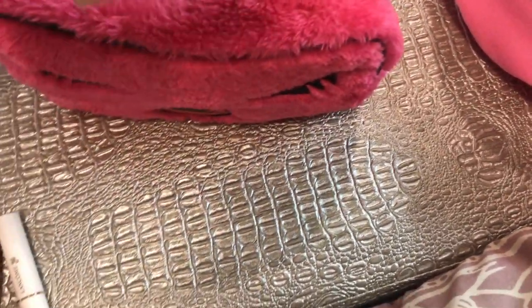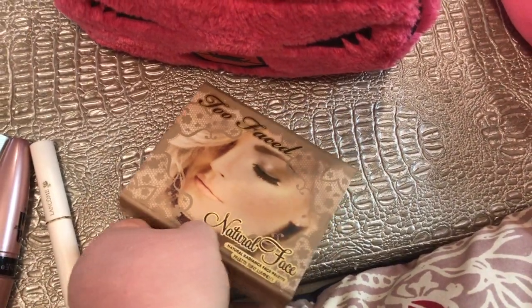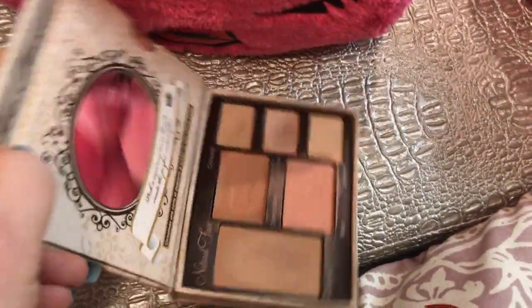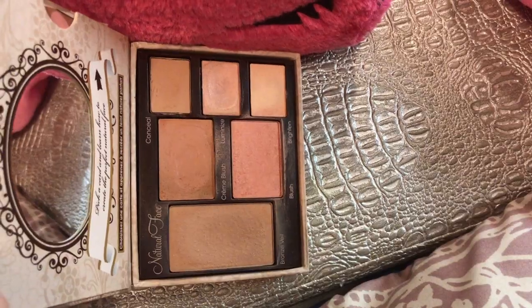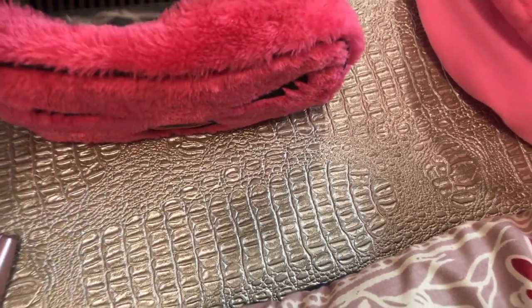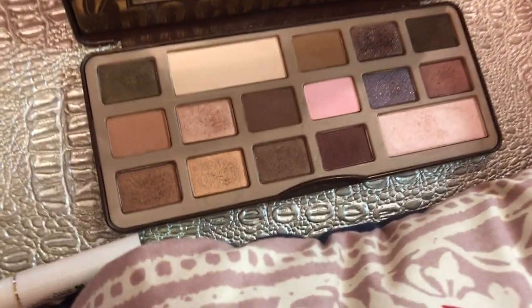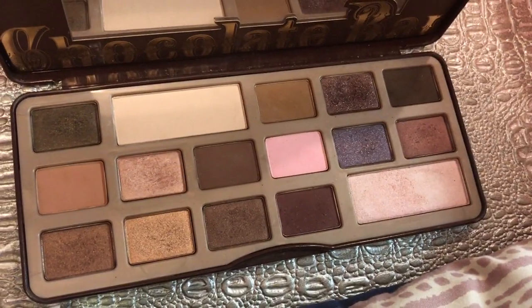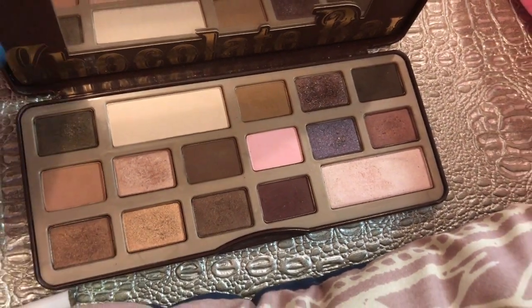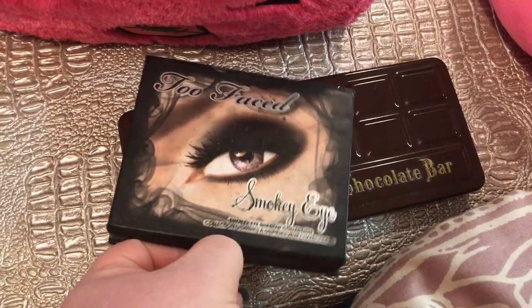And I have a lot of Too Faced. I love it. Natural Face. I've used this a lot. There's highlighters and stuff in there. It's very pretty. And Too Faced Chocolate Bar, which smells just like chocolate. This has some very pretty colors. And another Too Faced. You don't love Too Faced?